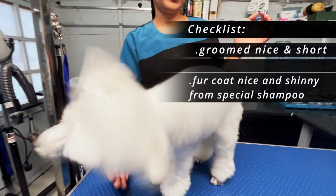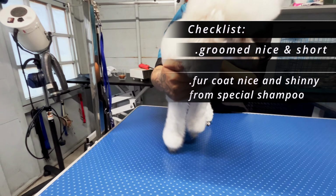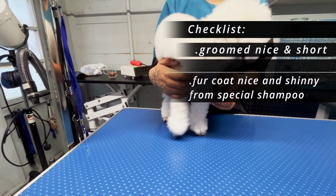So Darcy's all done now. Just had a good brush. I've cleaned up her belly, and her feet. I didn't do her face because I don't think it really needed it. And just put a bobble in so that she can see.